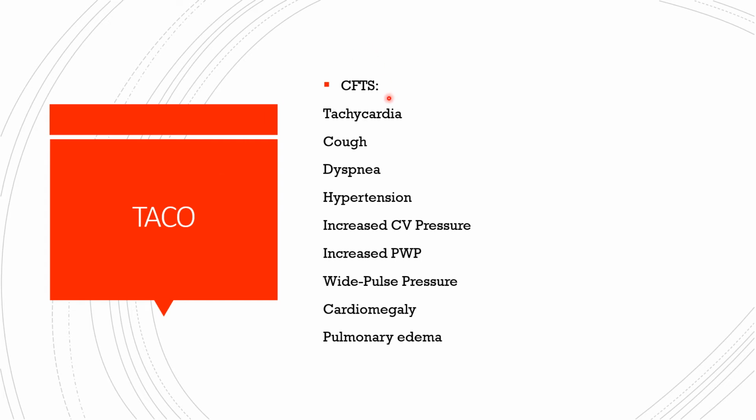TACO clinical features will include tachycardia, cold dyspnea, hypertension, increased central venous pressure, increased pulmonary wedge pressure, wide pulse pressure, cardiomegaly, that is, if it is there for a long time, right? And of course, pulmonary edema.